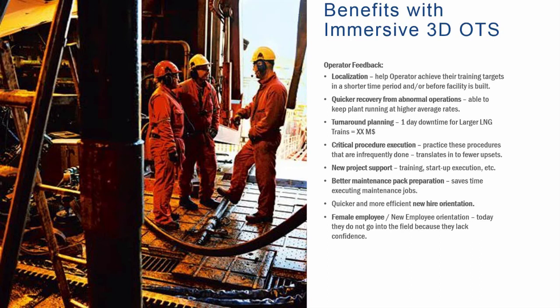And we've developed a series of generic modules ranging from simple compressor, distillation column, and so forth for colleges and new employees to train on in a general environment. You can also, with this technology, develop specific simulators for plants years before they're available and address training the workforce in this way. Some of the feedback is that it helps with localization, quicker recovery, turnaround planning, critical procedure execution, etc.